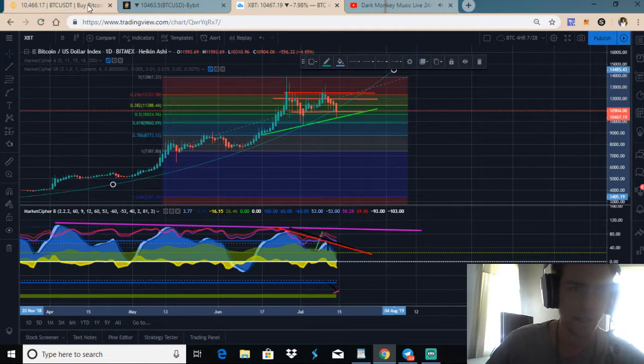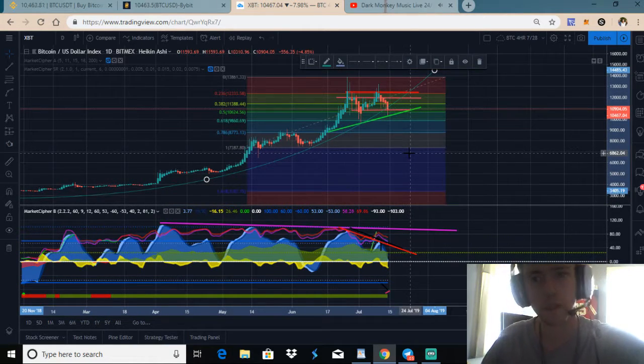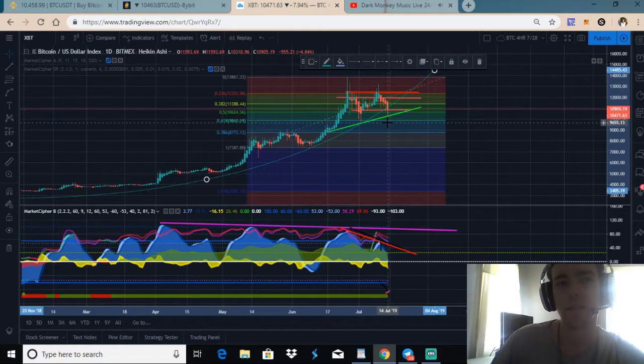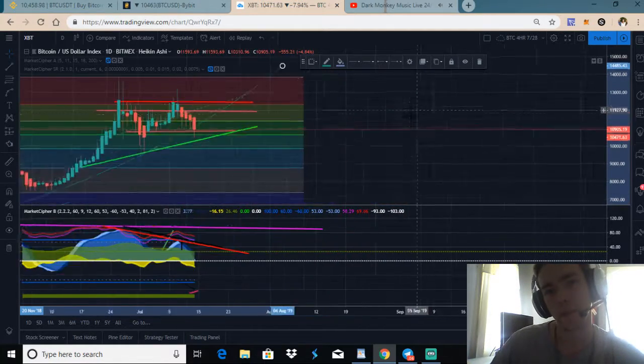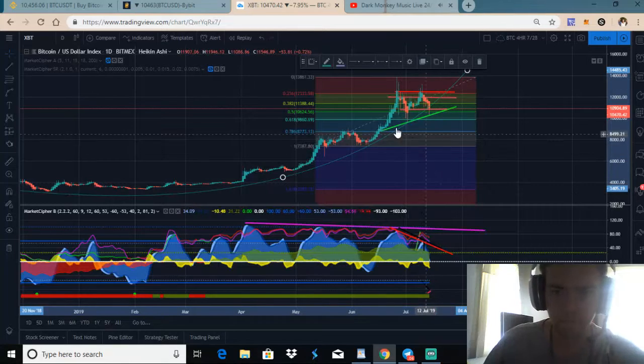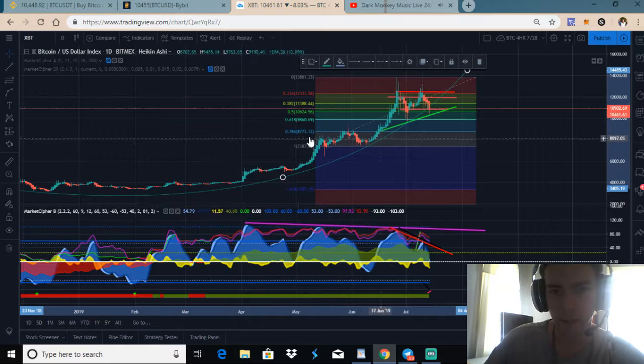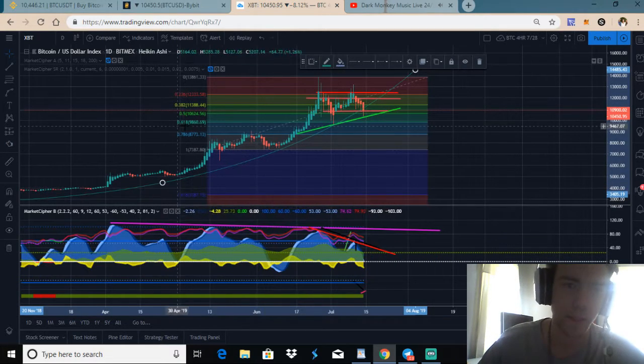We're testing about that 10,500 area. I'm looking for areas to short right here. So I'm kind of hoping we get a bounce up to maybe 10.7, maybe 10.8, and I'll be looking to short again. I think we have a very, very high likelihood of testing that 10,300 area again. And we'll have that psychological 10,000 support, but at this point, I think it's very likely that we're going to go and hit the 618.